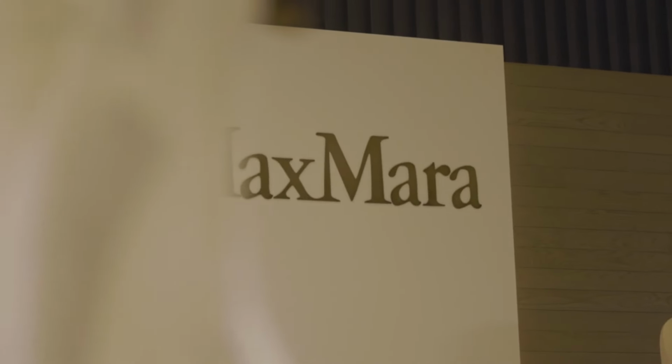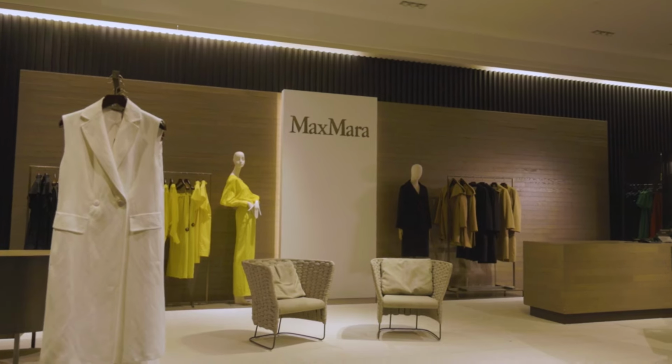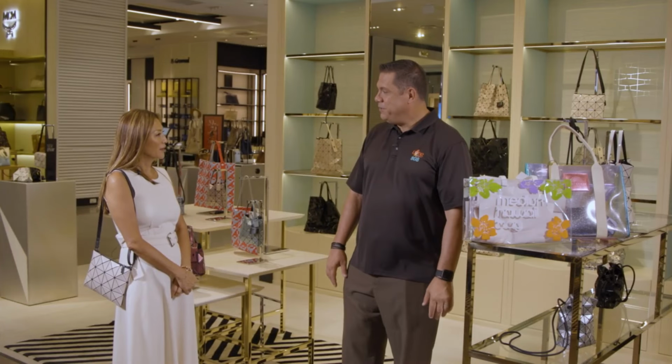Of course. Max Mara, right? Where do we find this? This will be on the second floor in women's ready-to-wear clothing. Thank you for having us down. I appreciate it. Thank you.